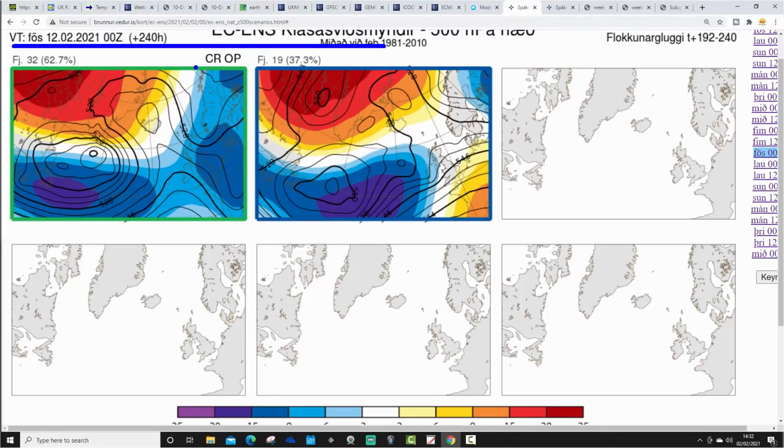So we have 32 members of the ECM ensembles with high pressure blocking to the northwest. Low pressure is to our south and east. Winds are coming in from an easterly or a northeasterly direction. So it's going to be cold, and that does include the control and the operational run.